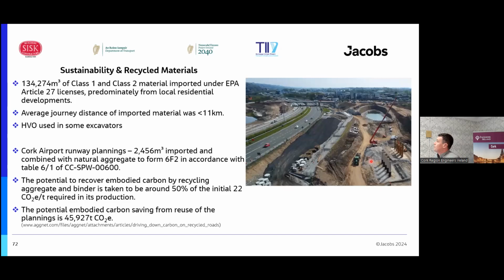And just a mention on sustainability and recycling materials, to give you a flavor of how the job benefited from these materials. In the region of 135,000 cubic meters of class one and class two materials were imported under Article 27, mostly from residential projects around the area, from Carrigaline, Watergrass Hill, and maybe further afield in, say, Midleton. The average journey was less than 11 km in distance. Another initiative the contractor utilized was HVO in some of the excavators, which would be cutting emissions.